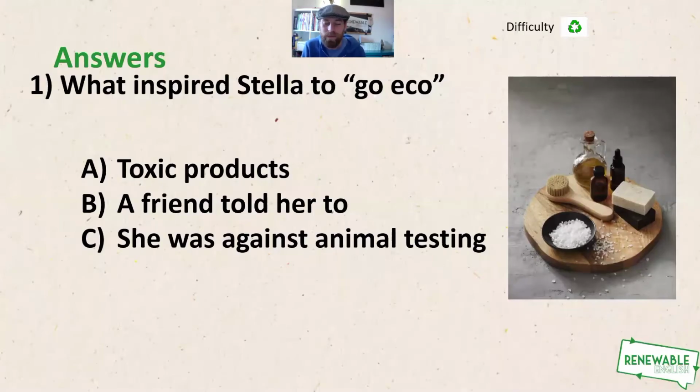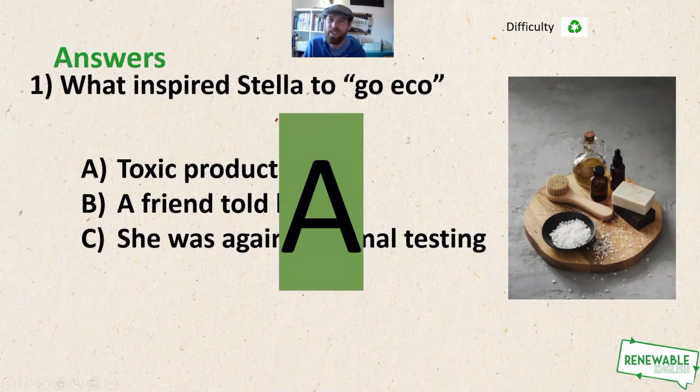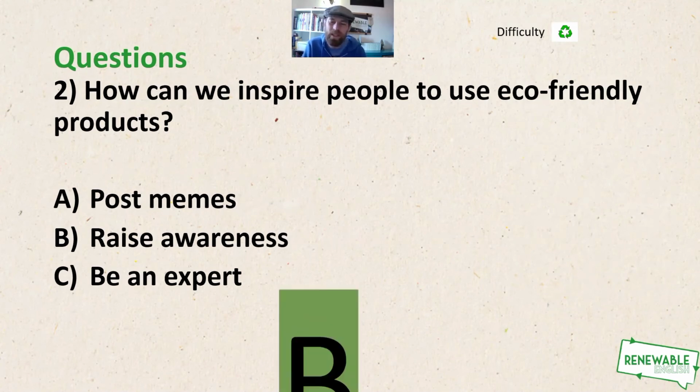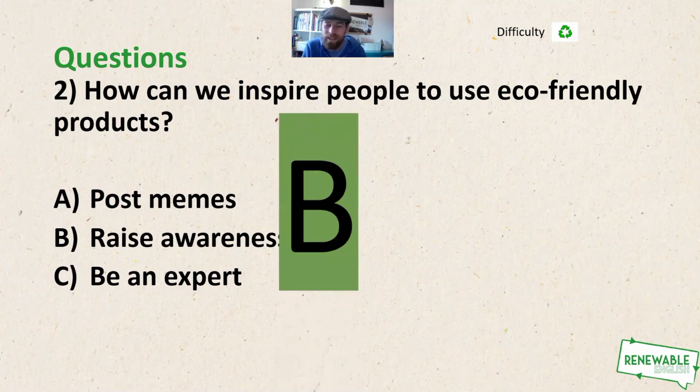What we're going to do now is check those answers. So what inspired Stella to go eco? What do you think? It was A, toxic products. So the first step for her was realizing the toxicity of a lot of the products. How can we inspire people to use eco-friendly products? Did she say shame them? She didn't. Be more positive and raise awareness. How many of you got that one right?